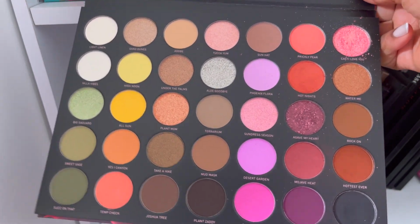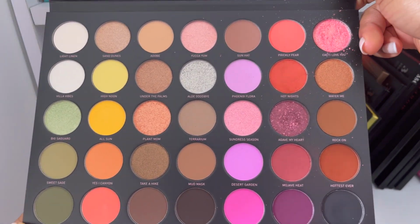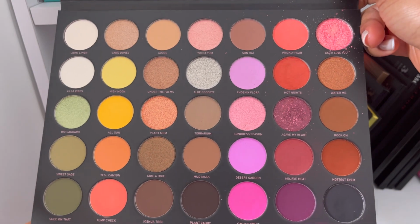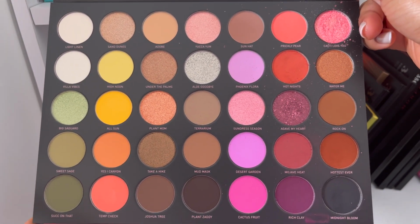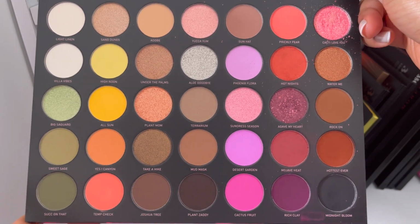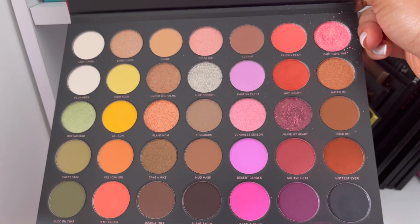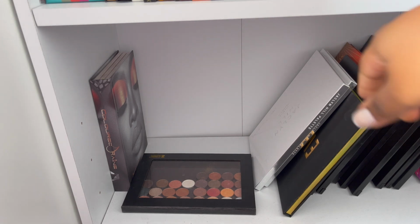Anyway, this is what this one looks like. And I love this palette. This is perfect for fall. This is perfect for the party season. You've got light, nice pops of color, jewel tones in here. The matte shadows are gorgeous. I love the color story of this palette and I love the performance of it. So this one is definitely staying. At least I can say that I've used this palette, so very happy.